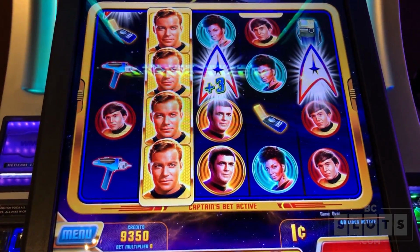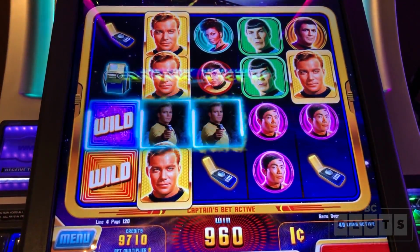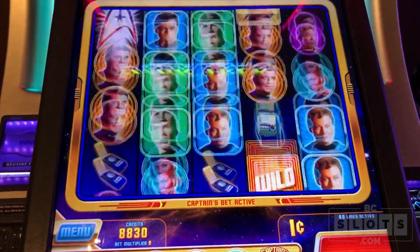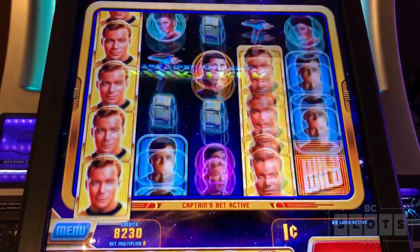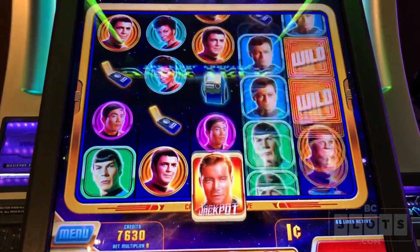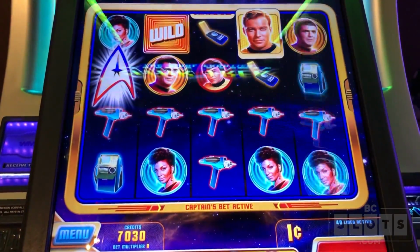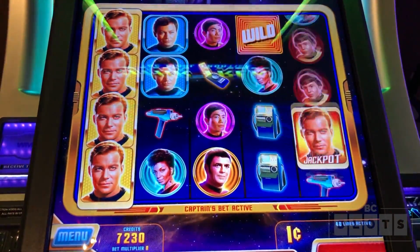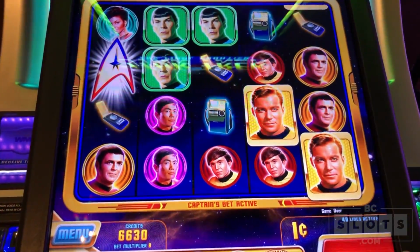All right, there's a lot more features out there. And an amazing bonus, please and thank you, come on. About time to get off here, I think. I don't like giving machines all my money.